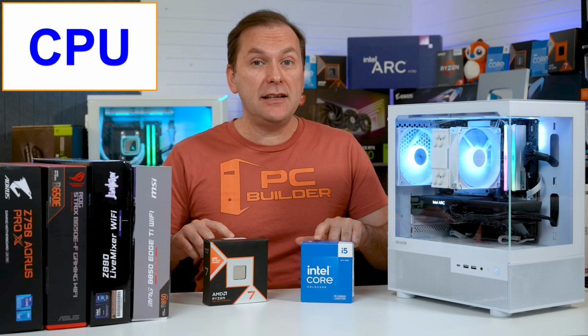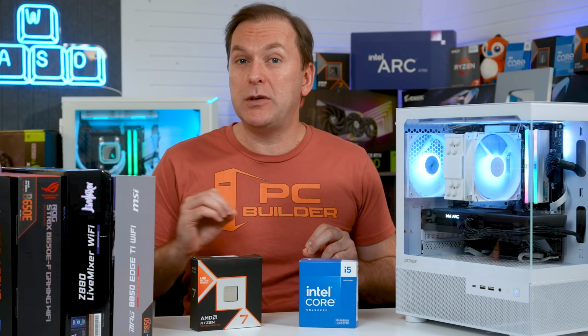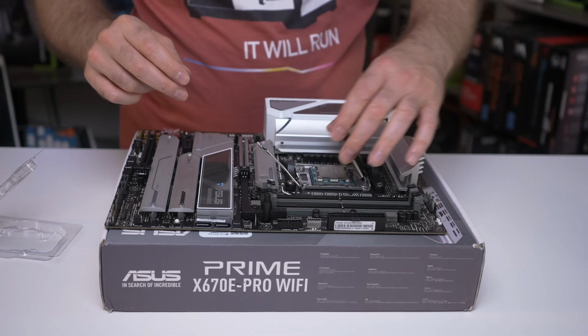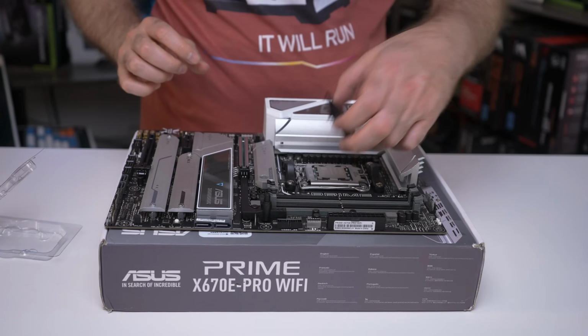There are 2 major CPU makers, AMD and Intel. They make a variety of CPUs, but we're just going to focus on the consumer desktop CPUs today. The CPU connects into the motherboard, and it's the brain of the computer. But the CPU itself has more than one brain it can use at a time, called a core.